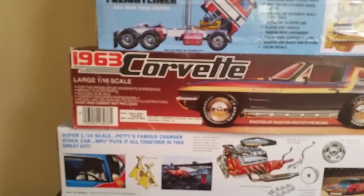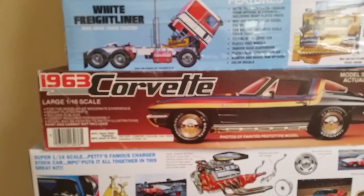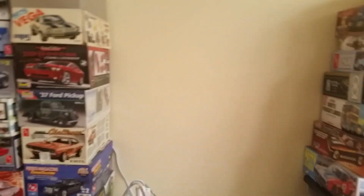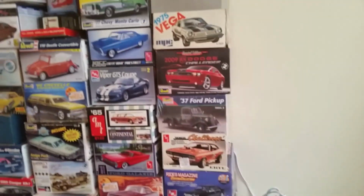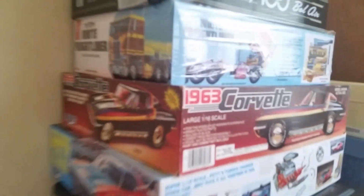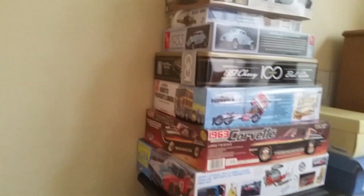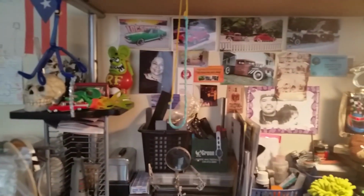1/16 scale. But my brother, sorry, that's not going nowhere. That is mine. I'm not selling that one, and I'm not giving that one away to nobody. So you could drool, but no, man, I can't get rid of that. I love that Corvette, and that thing is mint in the box. So that's really about it, guys.